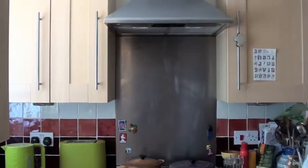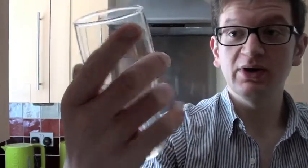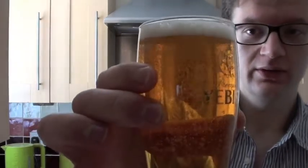Right, pour it out. And today I'm going to be using a good old half pint glass. This one's from Ebisu Brewery in Japan, from when I was out there in the summer. It's quite hard to find Ebisu beer over here. You might see Sapporo or Asahi instead, but if you ever see Ebisu, give it a try. It's a standard kind of lager really, but it's interesting. So there we go, a little half pint glass.